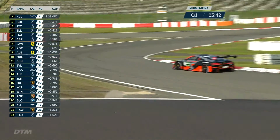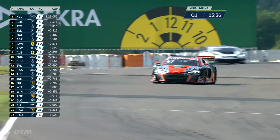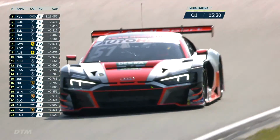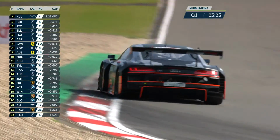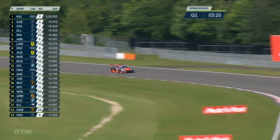So we've got Van Der Linde, Götz and Stoltz as the top 3. And we've got 1 or 2 that need to find a bit of pace here. Liam Lawson would like to be higher on the grid than 7th. If he wants to do that, he doesn't have to find that much time. If he can find a 1/10 of a second, he can push up towards the 2nd row of the grid. But of course, his big championship rival at the moment is top of the pile.